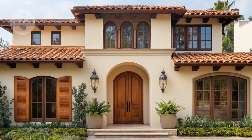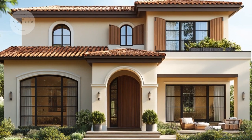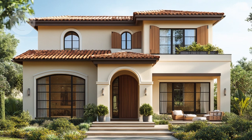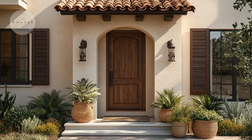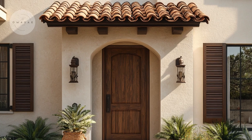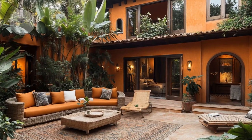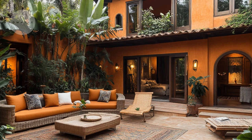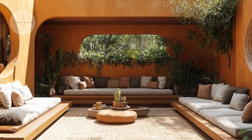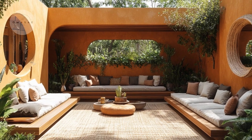Transitioning to warm earthy tones such as sandy beige and terracotta can significantly enrich the ambience of your home, infusing it with depth and warmth. These colors, reminiscent of natural landscapes and Mediterranean soil, create a cozy and inviting atmosphere that makes a space feel more grounded and welcoming.